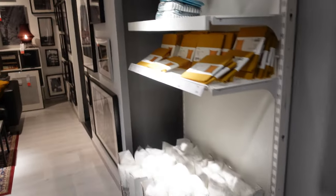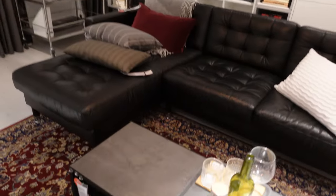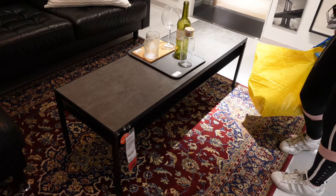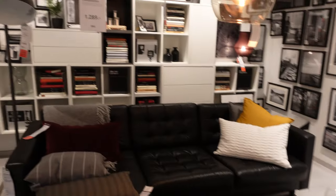$79.95. Look how many frames. It's like a museum. This table is also new. It's $69.95. In this setting, I like it more. It fits on its own. If I can get something like this, less long, that would be nice.